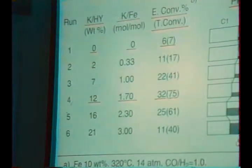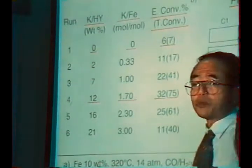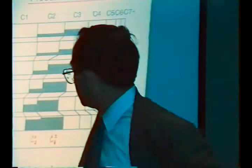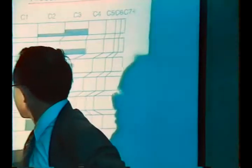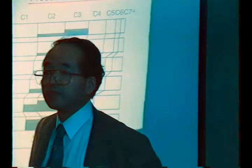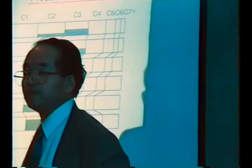Yeah, I think one reason is this proportion of carbon monoxide, carbon and carbon dioxide. So this means catalyst deactivated carbon deposit. I think, but I don't have that evidence for this reaction. Okay, thank you. Yes. It's a very interesting work.